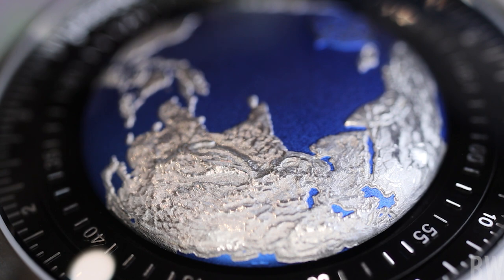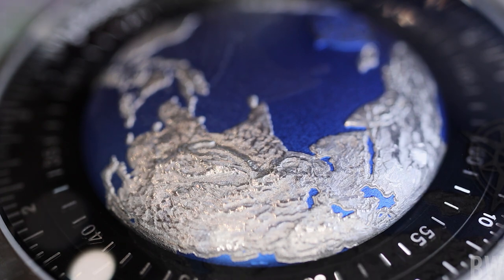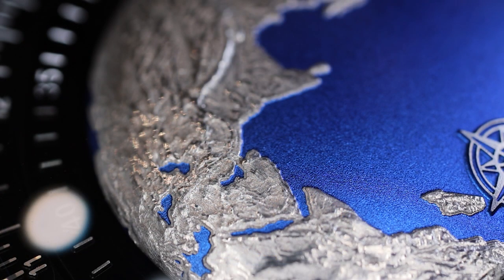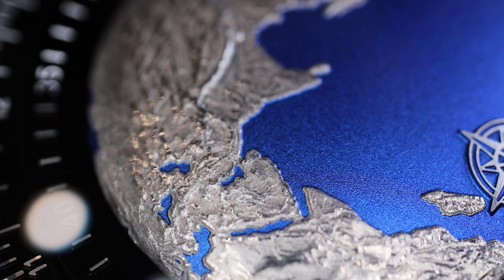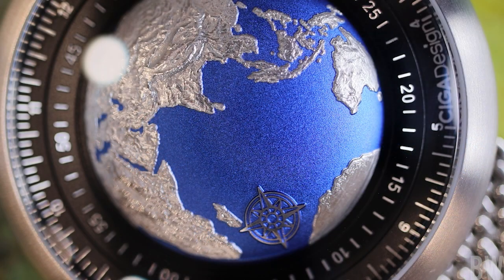Now it's interesting, whenever I look at a world timer or a watch that depicts the geography of the planet, we generally see the entirety of the planet, or we see the globe from the North Pole perspective. And this is different because only part of the world is represented here, with a focus in on the Indian Ocean. And then you'll notice Madagascar and Africa, India, Indonesia, Australia, Antarctica, surrounding the periphery of the Indian Ocean, and it ends up looking very sharp.